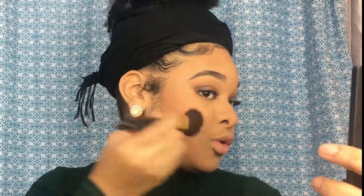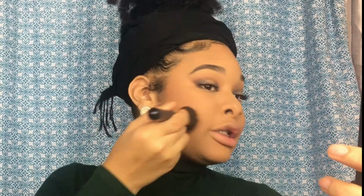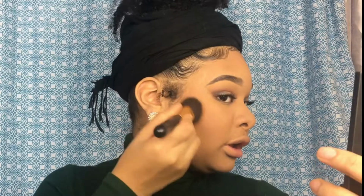Going back in with my contour brush just to blend it out a little bit, because it's so bright right there. That's a lot of blush, sis. This should make it a little bit better. But it doesn't look bad. I just don't want it as bright, because I don't normally wear my blush that bright. I like how this also has a good quality mirror in it.